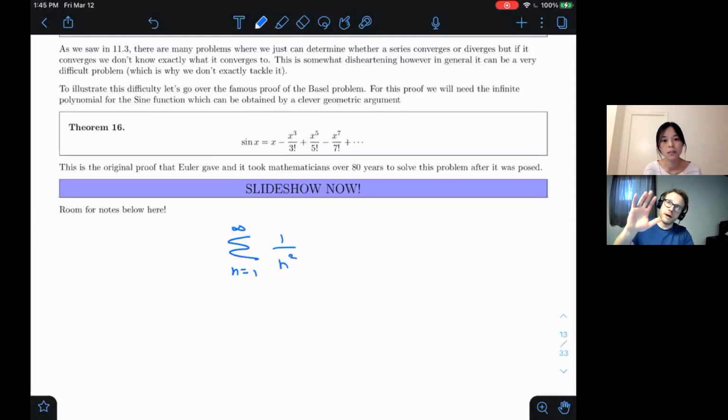They knew that it went to about 1.645. They expanded out from many, many places, and they knew approximately what it was, but they couldn't figure out exactly what it was. And it turns out that this ends up being pi squared over 6, which is kind of remarkable. How does pi get in there?